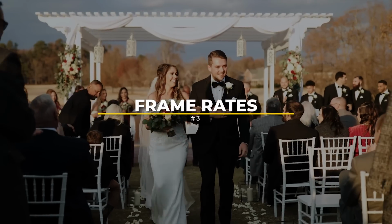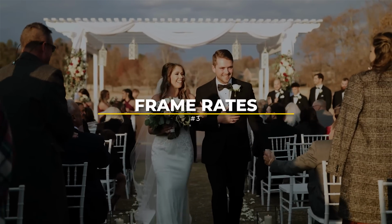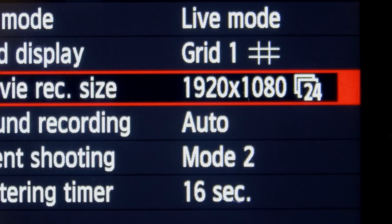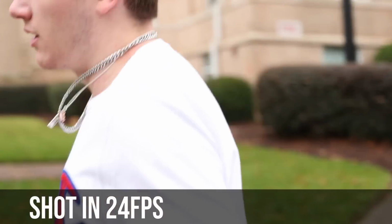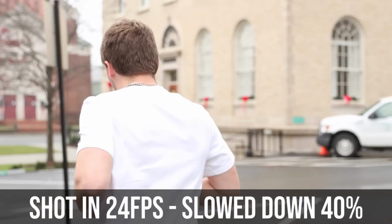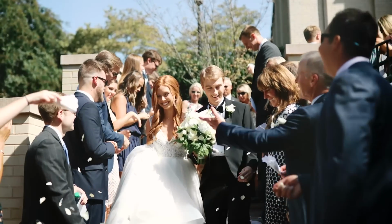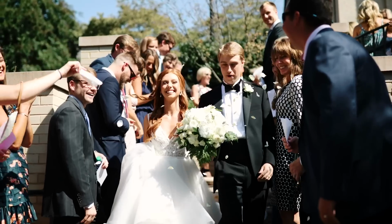Number 3 is frame rates. Now this used to not be quite as big of a deal, but in today's world, it is huge. The more options your camera has when it comes to frames per second, the better it's going to be. If your camera can only shoot 24 or 30 frames per second, that isn't necessarily a bad thing, but it does mean that you won't be able to shoot in slow motion ever, which, depending on what you're shooting, is a necessity. If you shoot real estate videos, weddings, commercials, there are of course projects that don't require it, but if your camera can't shoot in 60 frames per second, you are shooting yourself in the foot.